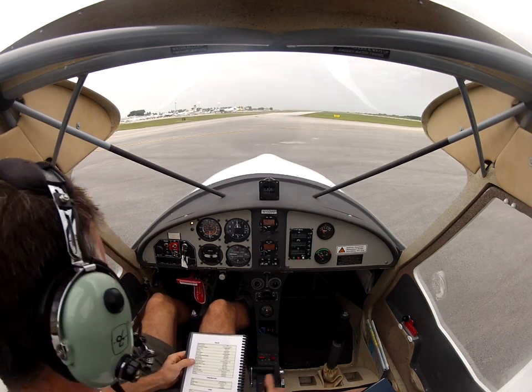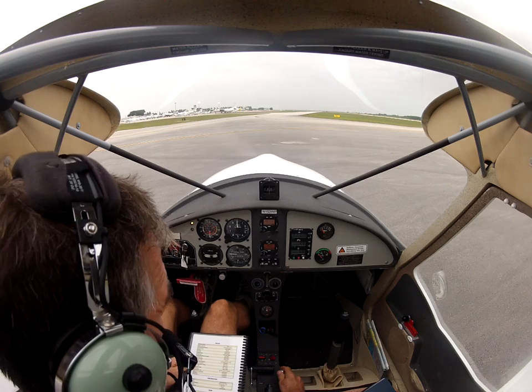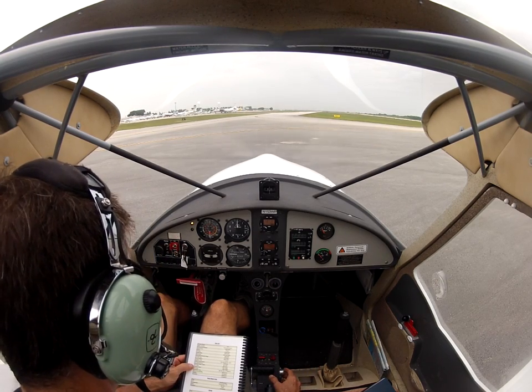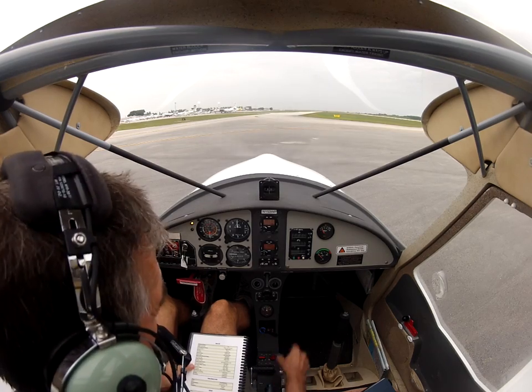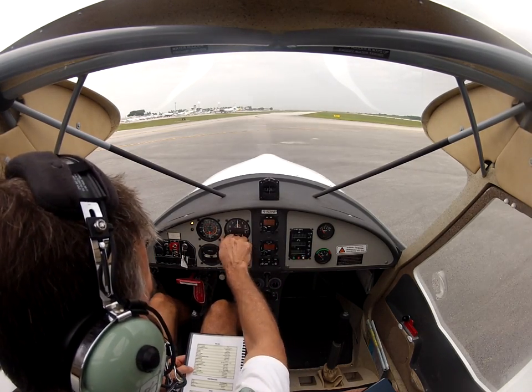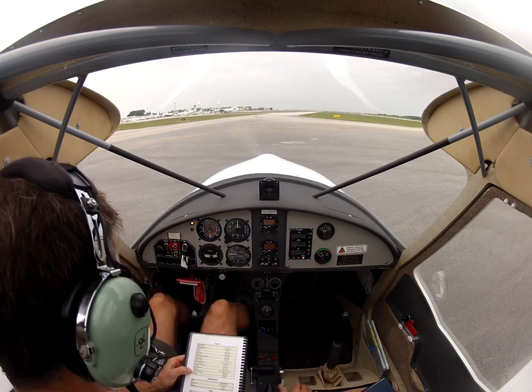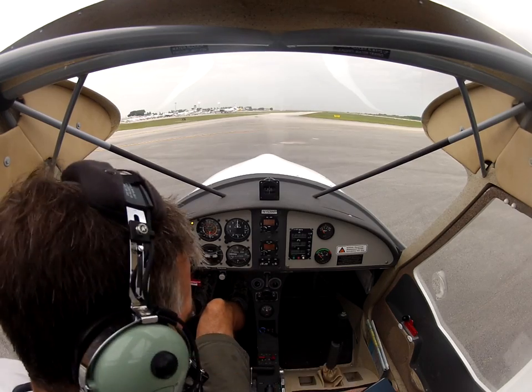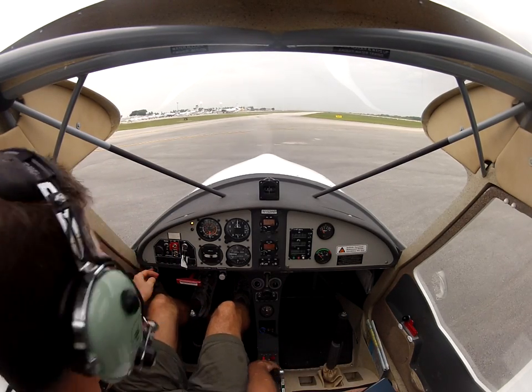Flaps position 1, elevator trim is neutral, oil temperature is good. We're still around 55 or so. I need a minimum of 50. Cylinder head temperature minimum 60, I'm at 80, that's good. Altimeter is set to airfield elevation, which is 8 feet, so basically 0. Parachute pin is removed, and we're ready to go over to the hold short line and do the checklist again.